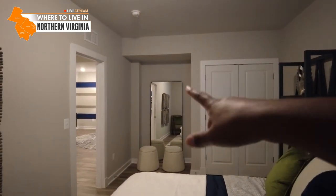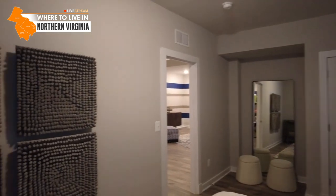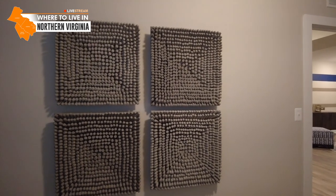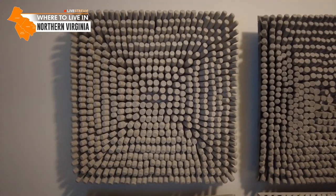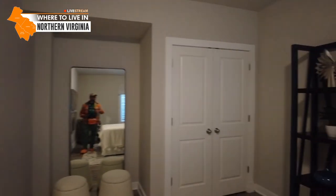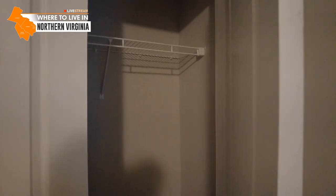And look, we have our first full-length mirror. We were just talking about those upstairs, right? What is this? This is artwork? Interesting. All right, and let's go check out this closet here. Yeah, so double door closet system.